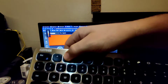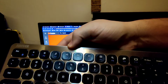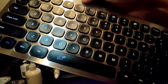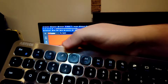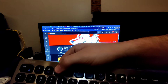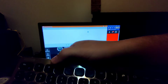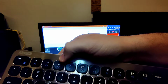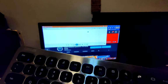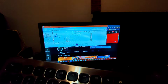Look at that. So as you can see, the alternate functions are already active. So you have to hit FN, this little blue key, to actually activate the other functions. But this one, what did I just hit? Oh, okay, so this actually activates the music function of your computer. And that's really, really cool. So that means you can pull up all the stuff that you want.